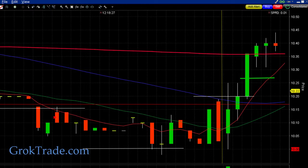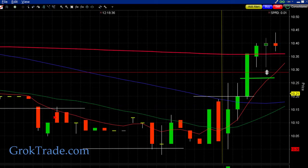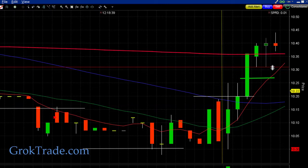Boom, boom, boom. It just broke up. Boom, it broke up here above that 200 moving average. Now high basing above it at 10.40. So I'm bringing my stop here in the money, just in the money at 10.32 is where I'm going to put my stop. 10.31 right there below this support of that 200 moving average, Big Red. Let's see where we go from there.